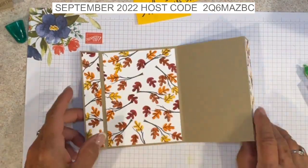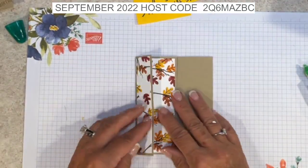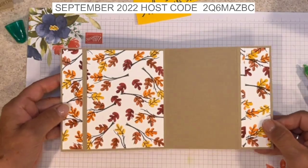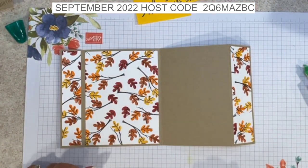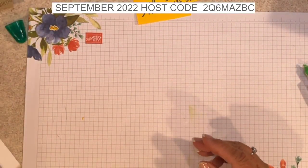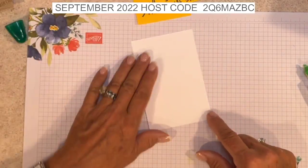So I'm going to put that right in there. So now when our card folds, it goes like this. And then we open, and it's that. How cool is that, right? Let's bring in our insert piece, which was the 5¼ by 3½.